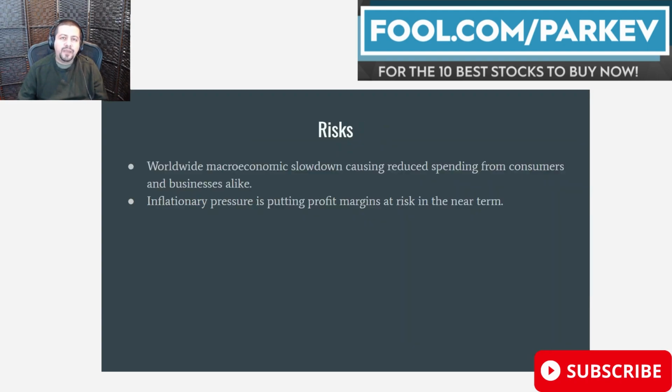The final step in my framework looks at risks, and the worldwide macroeconomic slowdown could cause reduced spending from consumers and businesses alike. This is a risk in the near term for 3M. Also, I note here that inflation is pressuring the company's profit margins and putting them at risk in the near term. It's having to pay higher prices for all of its inputs, and it's having a more difficult time passing along those prices on to consumers.